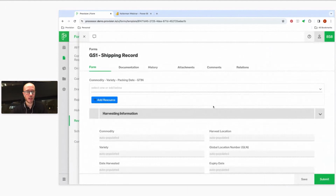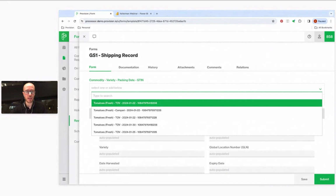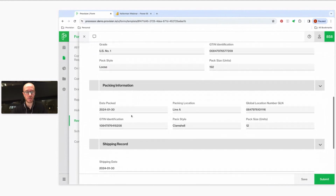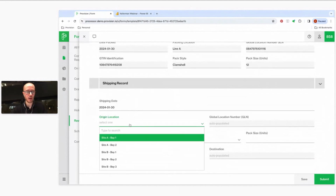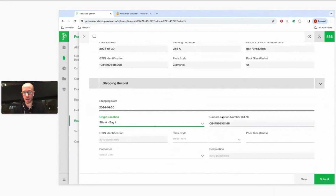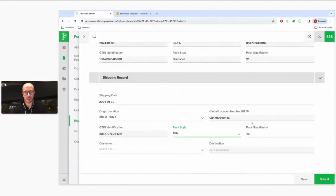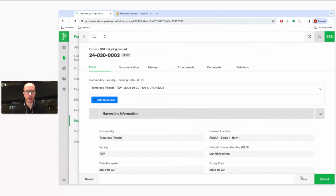So again, when we move all the way forward to a shipping event, we just pick the item that we just packed, and it will automatically pull forward not only the harvest, but now the packing information as well. So we can put in our origin location for our shipment, again pulling forward the GLNs so that we have unique identification. We can give this a pack style. Let's say that this is a tray of clamshells. It can automate the GTINs, the pack size. And once we say where we're shipping this to, let's pretend it's a certain Costco store, we have our end destination. So when I save this shipping record, it's just another event in that traceable sequence.